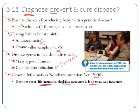Well, you know you're going to die. They can deny you disability insurance. You're going to need that. And they can deny you long-term care insurance. So genetic discrimination is a huge problem. If you get tested and know that information, how do you then protect it? And would you really want to know that you have some of those diseases? Would that make you live your life differently? Would that be better or worse? So there's a lot of questions that go along with some of these diagnoses, and should we use them or not?